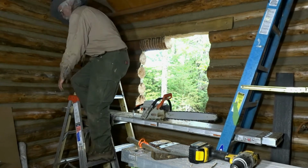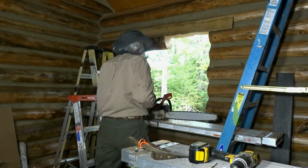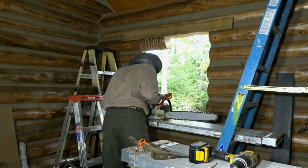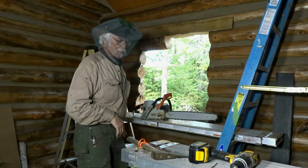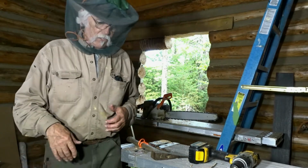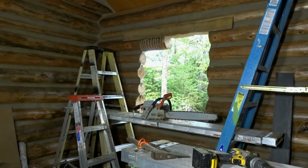Glad I sharpened the chainsaw blade, but I gotta give her a rest. She's overheating and she's never done that. All right, see what I can do with Mr. Hatchet.